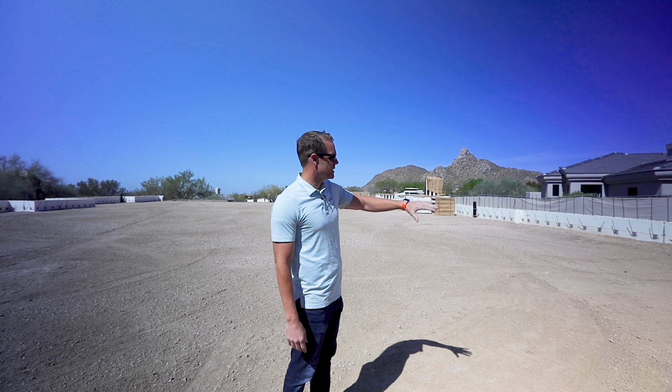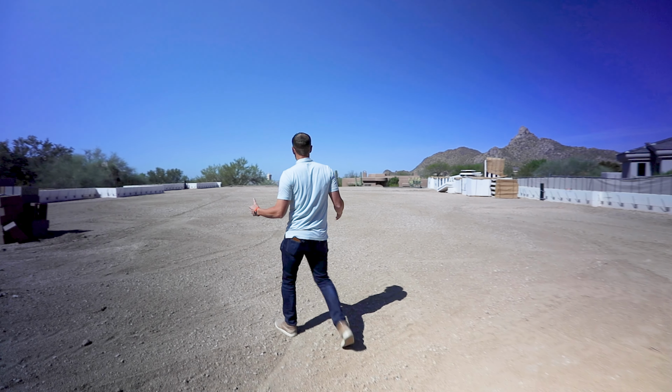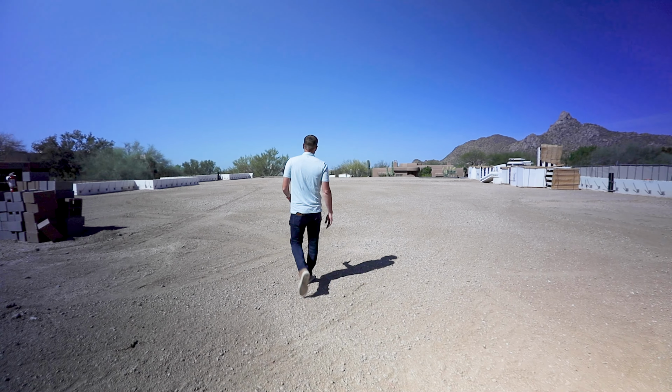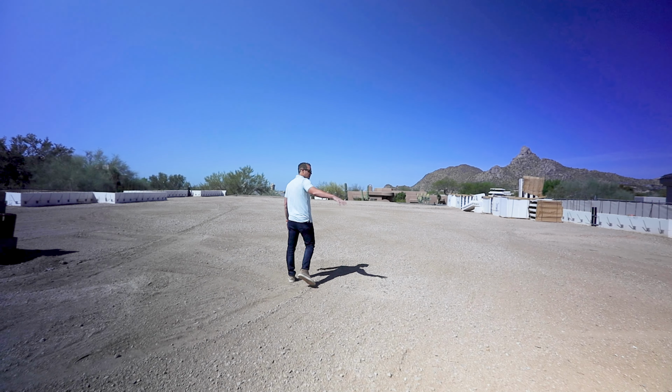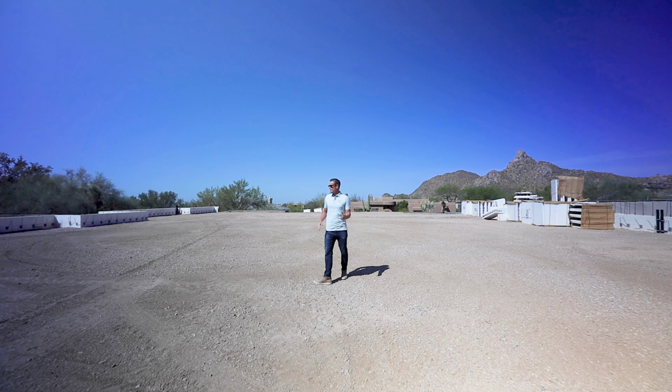So what we're looking at right now, this is gonna be the 4-car garage on this side. If I was standing here, this is gonna be roughly the entrance of the main home. So as you come up into the motor court parking area, the entrance will be roughly here into the house.